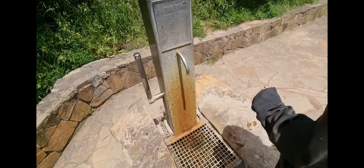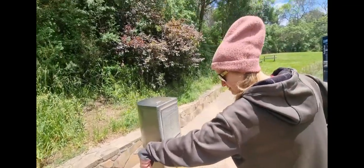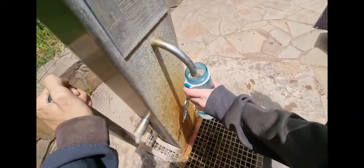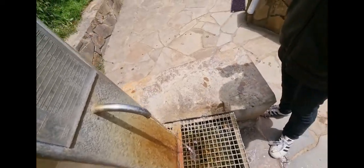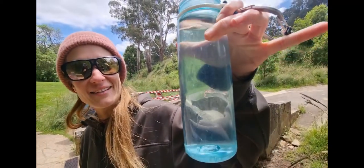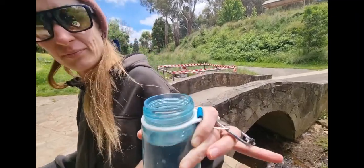All right, so we found one. It said that the water's got sulfur in it, and that it's effervescent. Effervescent, like Sweps, and means it's got bubbles in it. There. Does it look carbonated? Yeah, I can see little bubbles. I don't know if you can make it out on the camera through my dirty water bottle. Here's the taste.